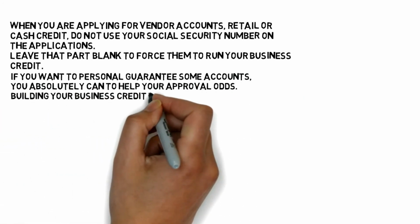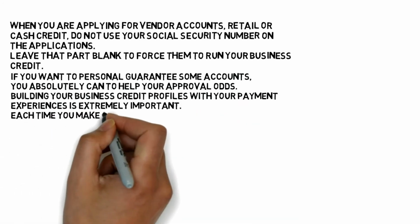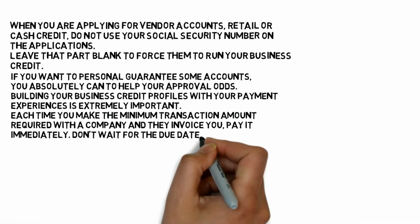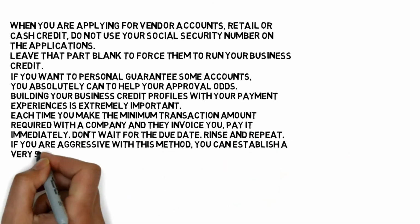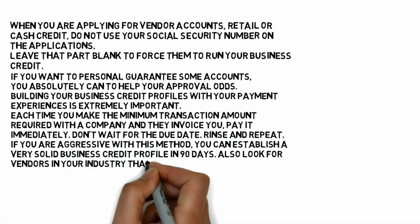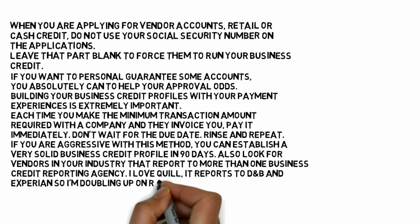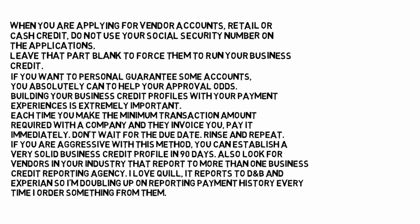Building your business credit profiles with your payment experiences is extremely important. Each time you make the minimum transaction amount required with a company and they invoice you, pay it immediately. Don't wait for the due date. Rinse and repeat. If you are aggressive with this method, you can establish a very solid business credit profile in 90 days. Also, look for vendors in your industry that report to more than one business credit reporting agency. I love Quill. It reports to Dun & Bradstreet and Experian, so I'm doubling up on reporting payment history every time I order something from them.